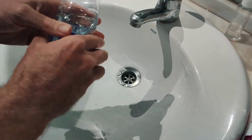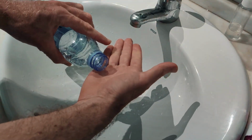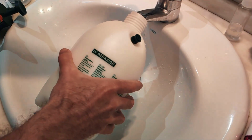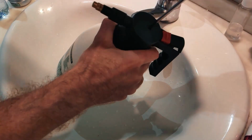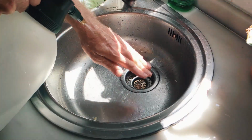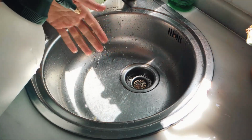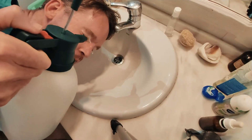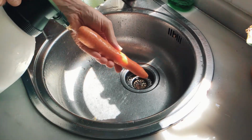You will quickly find out that pouring water from a bottle is neither practical nor efficient for washing and cleaning. So the closest thing to a portable water tap is this, a water sprayer with a manual pump. You fill it with water of your choice, drinking water, rainwater, warm or cold. Pump a few times and voila! At the press of a button you have pressured water coming out, which is so helpful for washing your hands and face, cleaning fruit and vegetables or doing the dishes.